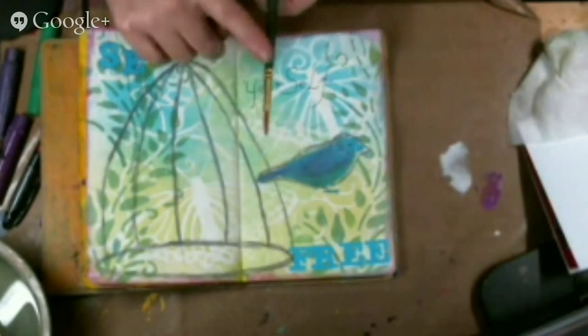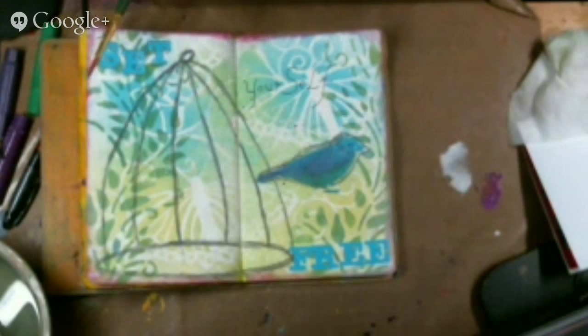So I decided to switch to purple. Oh, yeah, much better.